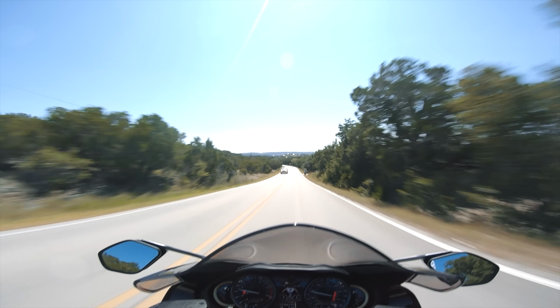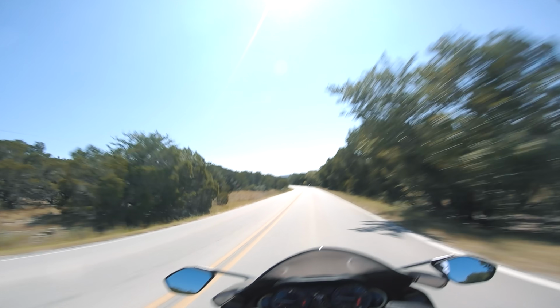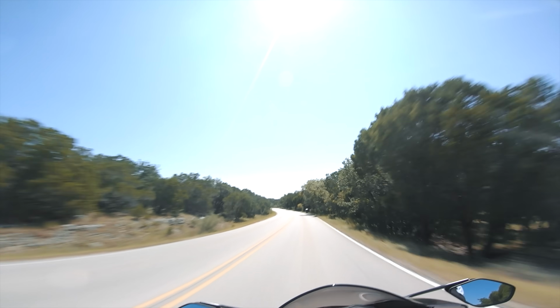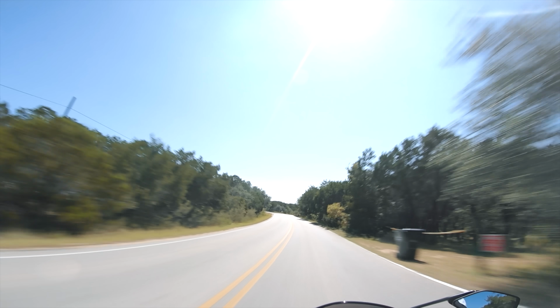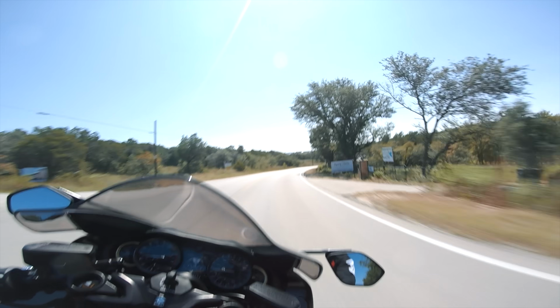Now, I've jibber-jabbered and waxed poetic about this motorcycle enough. I want to get this thing out with spite. I want to rip it on the highway. I want to see how this thing performs and if it still is a top speed monster like the original Gen 1 Hayabusa was. So let's do that.